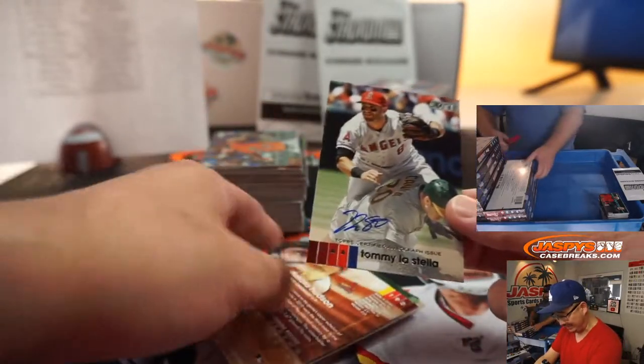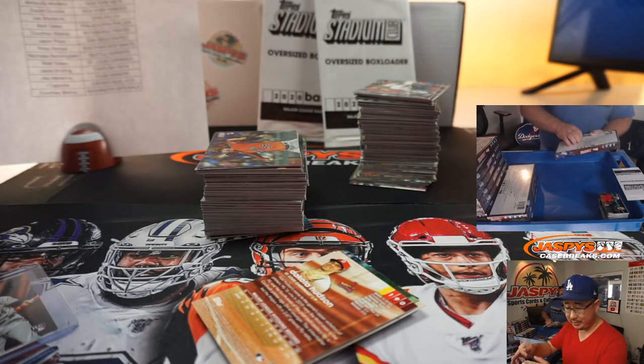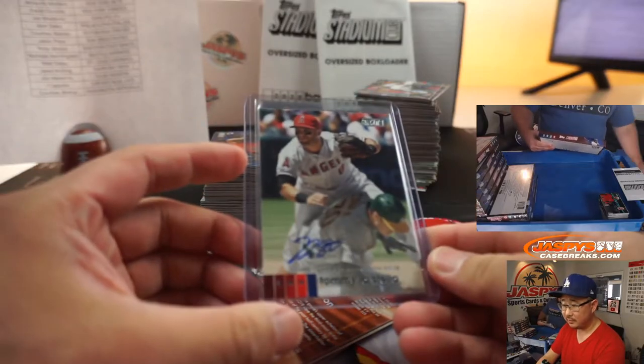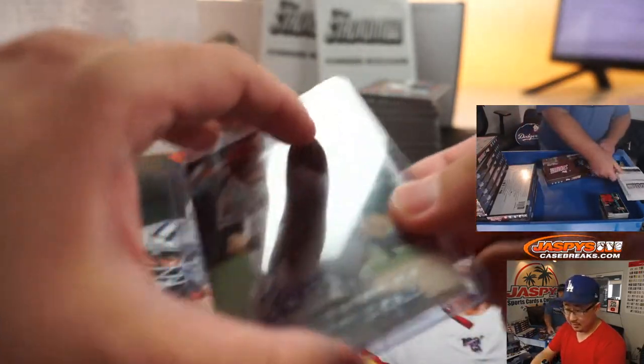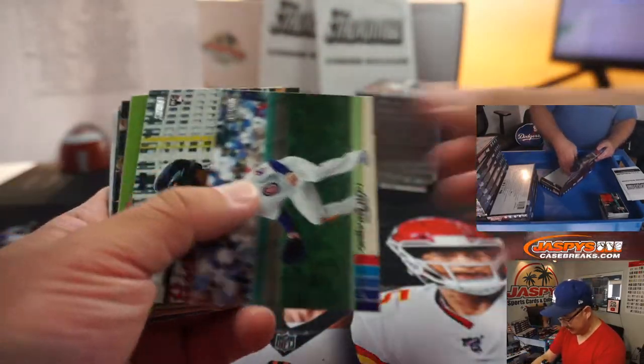And Tommy La Stella, Angels. Not anymore. No, not anymore. It still goes to Nicholas Benningfield, though. John Samuelson, stop telling lies. Joe knows. Dakota Hudson.